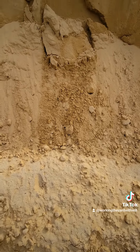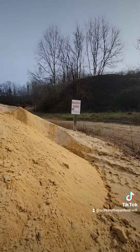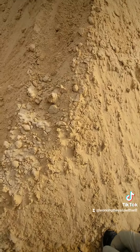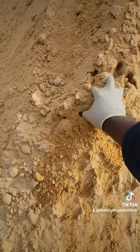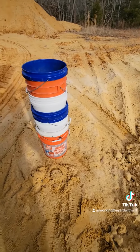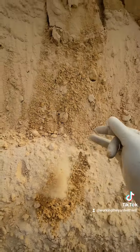All right, folks, made it over here. There's some masonry sand. And the good thing about this sand is it's not too fine. It's got some weight to it, and it fills in on the chipping green nicely. So grab me several buckets of it, and I think we'll have plenty for the chipping green. So stay tuned.